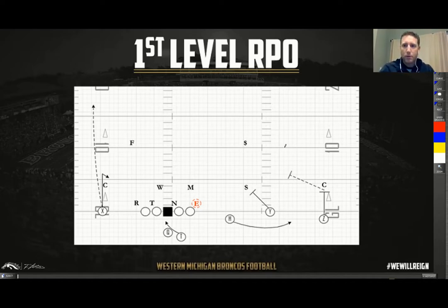I'm going to start with our first level RPO game. When we're in our first level RPO game, we need to be in a true spread set, no tight ends attached, where we have our 5 offensive linemen blocking and all 4 receivers, or combination of receivers and tight ends, spread out and into the route. Our base one that we start with is our simple bubble concept. We're in a 3-by-1 formation. We're going to run inside zone with the 5 offensive linemen, quarterback and tailback, and then our single receiver, as you can see here, is on a hitch fade conversion.